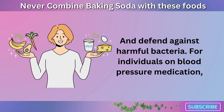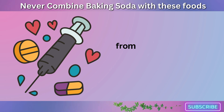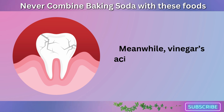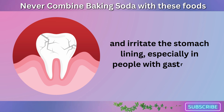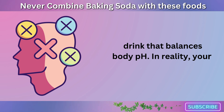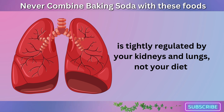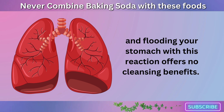For individuals on blood pressure medication, heart drugs, or with kidney issues, the sodium load from baking soda can worsen fluid retention or strain the kidneys. Meanwhile, vinegar's acidity can erode tooth enamel and irritate the stomach lining, especially in people with gastritis or ulcers. A common misconception is that mixing baking soda and vinegar creates a detox drink that balances body pH. In reality, your blood pH is tightly regulated by your kidneys and lungs, not your diet, and flooding your stomach with this reaction offers no cleansing benefits.